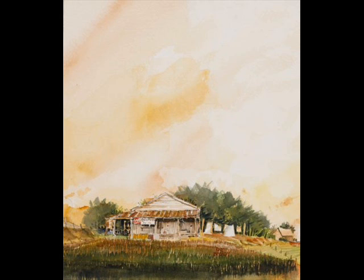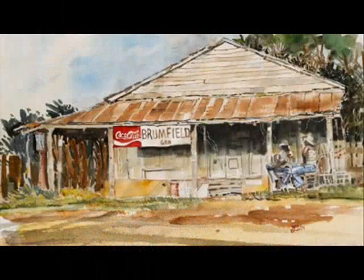Those are the paintings in that series. This series, like many of the galleries that I've painted, were from a certain era and from a certain geographical area. And most of these were done during a couple of trips that I took in Mississippi.